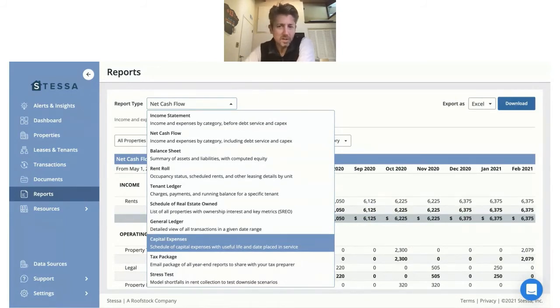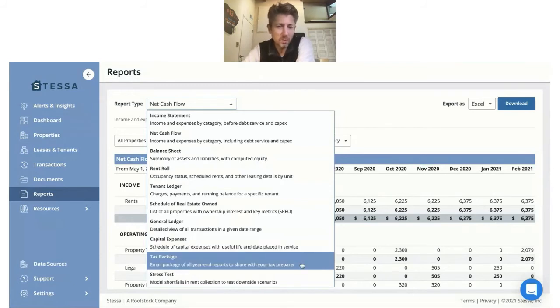Tax package is a meta report. So this basically rolls up capital expenses, your net cash flow report, all your receipts in a zip file. So at the end of the year, or when you're looking back on the prior year, this is a nice way to kind of tie it all up. You get an email with links to each of the key reports, which you can then forward to other people as you like.